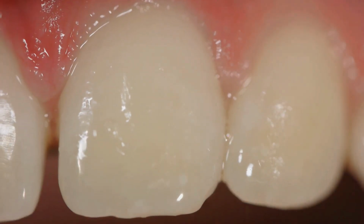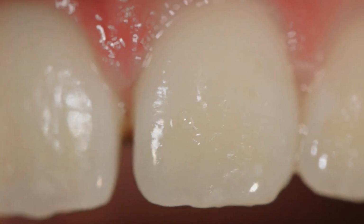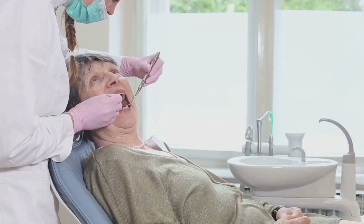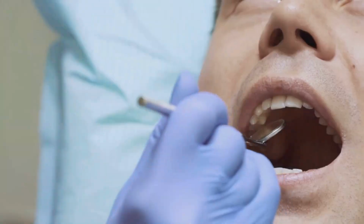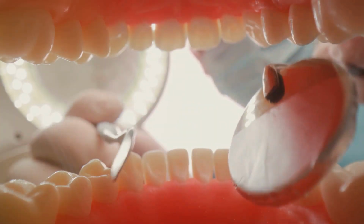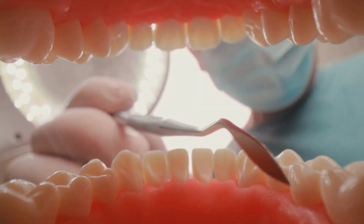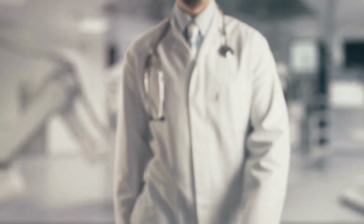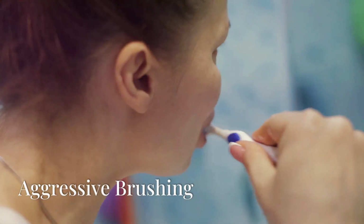It's important to note that gum disease can often develop without any noticeable symptoms, especially in the early stages. This is why regular dental checkups are crucial. Your dentist can spot the early signs of gum disease, such as redness, swelling, or bleeding gums, and help you take steps to manage it before it leads to receding gums. However, gum disease isn't the only cause of receding gums.